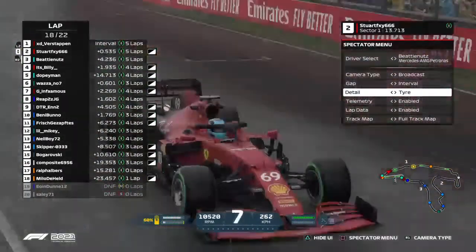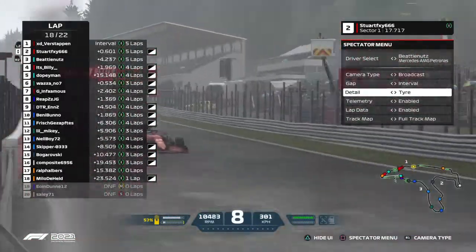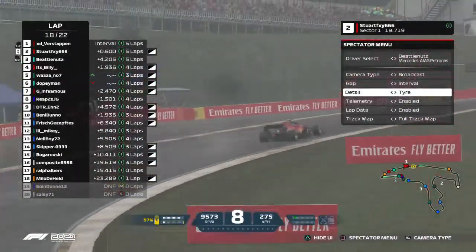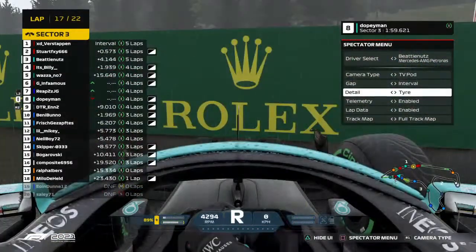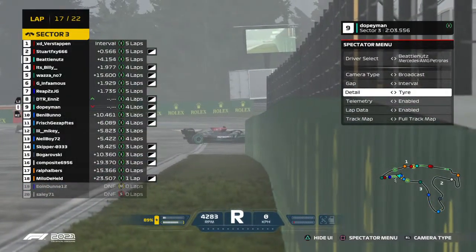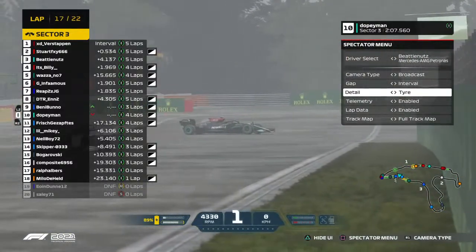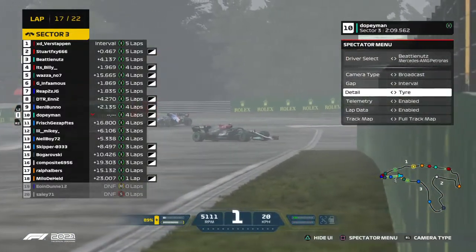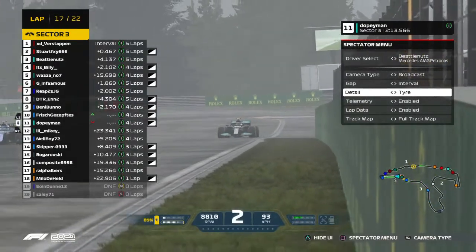It seems that we got some out of the hairpin. Just not enough, I think. Oh, that's Dopey Man lost it. Dopey Man lost it. He's in the wall and that's from the final chicane. Yeah, final chicane. That's probably what happened. Damage, it seems. Yeah, it looks like it. A little bit indeed. Unfortunate from him.